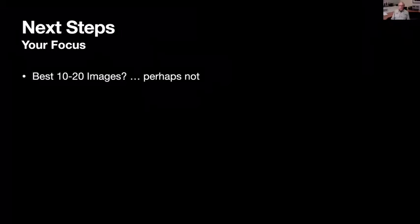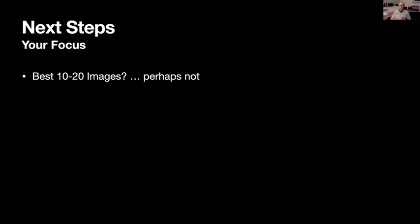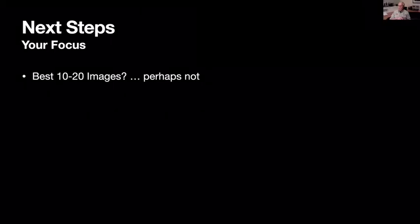Okay, so what are the steps? Next step now is, what is your focus? Most people, I shouldn't say most, maybe 30%, 40% of people who come to our workshops or who come to us for private individual help on a portfolio will say, their thinking is, I want to make a portfolio of my best 10 to 20 images. I'm here to tell you that may not be the best way to go. I'm not saying not to, but if you'll hear me out, I think you will understand why I say just doing the 10 top images or my 20 best images actually may not serve your purposes.